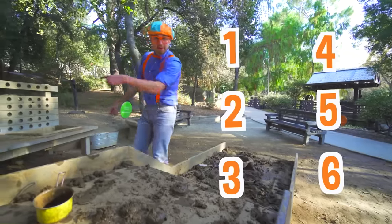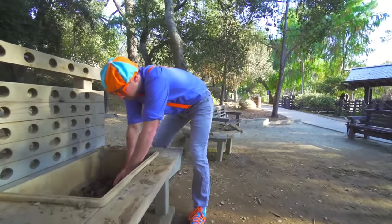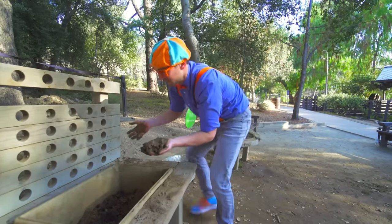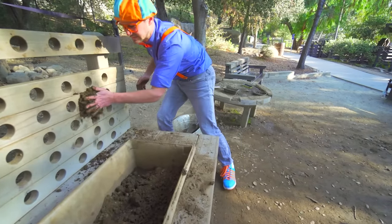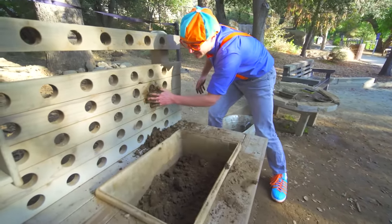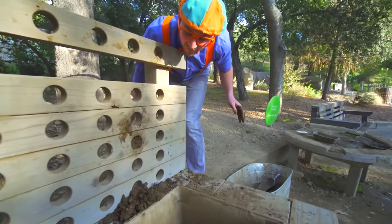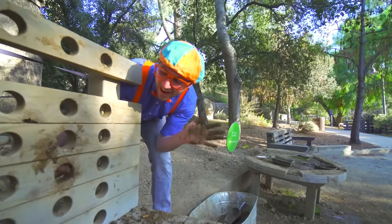Woo, look over here at this tub area. Whoa, there's a lot of mud in here. If you like to get dirty, this is a fun place. Okay, I'm gonna put it in the circle. Put it in the circle. Okay, now watch, I'll poke it from the other side. Hello! Hello! Hi!